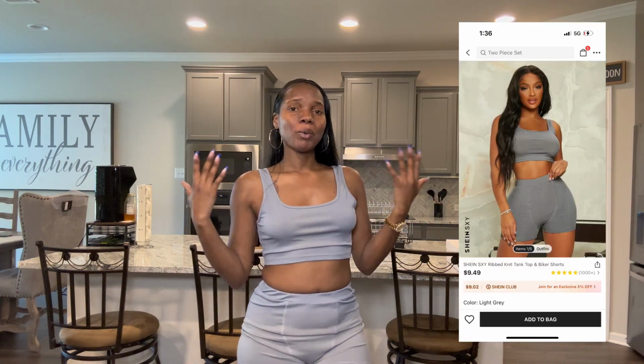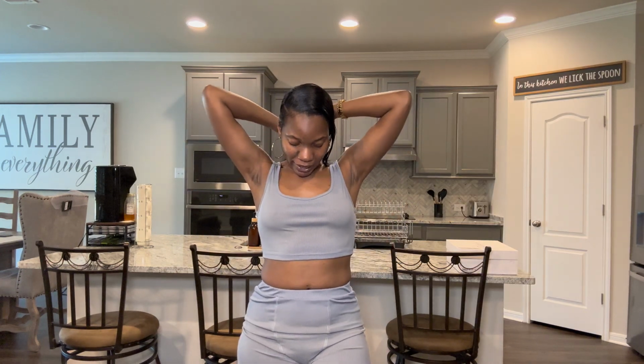This is just your simple workout biker shorts in a crop top set. I think that it definitely runs big. I definitely could have got this in a size small, but I did get it in a medium because I really don't like things tight in this area. I always feel uncomfortable when I have stuff all the way in my booty. For me, it's not cute when you're in a gym trying to work out and your clothes look painted on you. I personally don't like that, but that's just me.